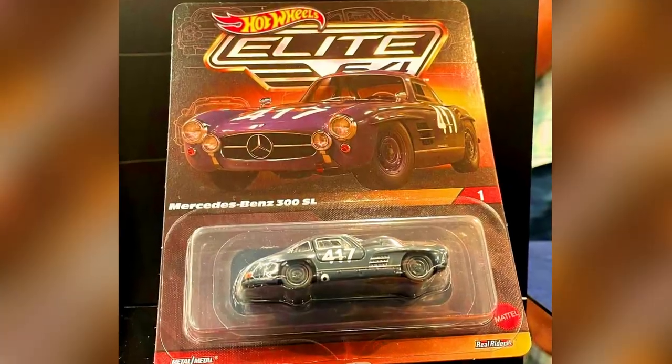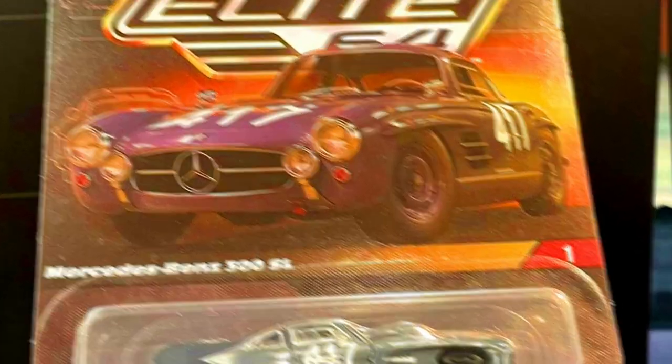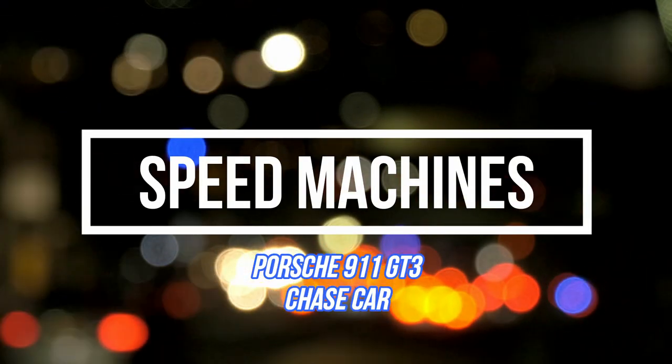A second model from Elite64 is a Mercedes-Benz 300 SL with opening gull wing doors, in a beautiful racing livery with beautiful rims. A new Car Culture Speed Machines is back.